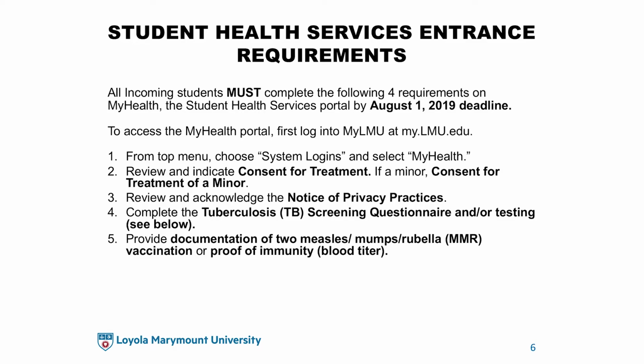The 4 entrance requirements include: review and indicate the consent for treatment. If the student is under 18, they will need a parent or legal guardian to sign the consent for treatment of a minor. Review and acknowledge the Notice of Privacy Practices. TB screening and testing.